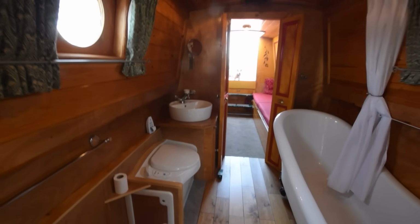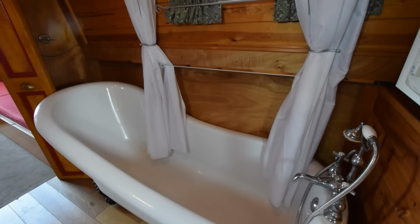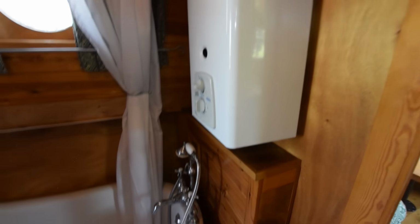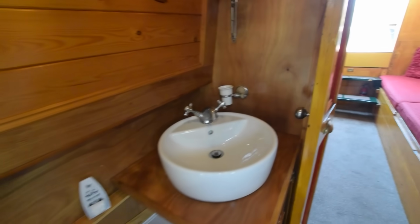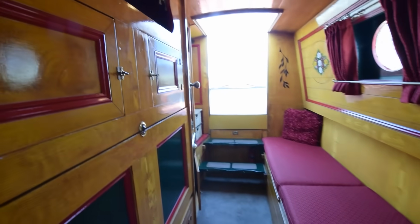And into the bathroom. This is a lovely room. She feels like a country cottage, this boat. There's a lovely roll-top bath. There's a curtain that comes around for when you're showering. That's the instant gas water heater, the Morco. It's a Thetford cassette loo, Thunderbox type arrangement. That was brand new in 2024, February. There is a spare and unused cassette and loo seat on board.